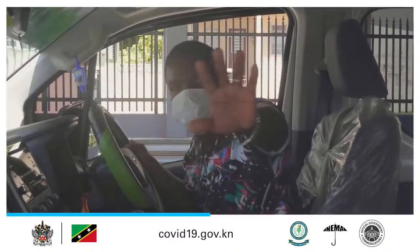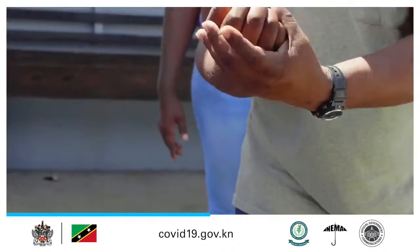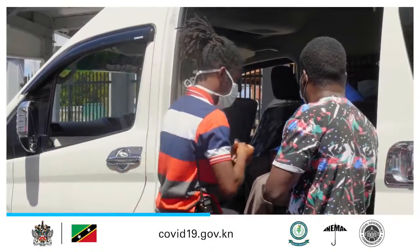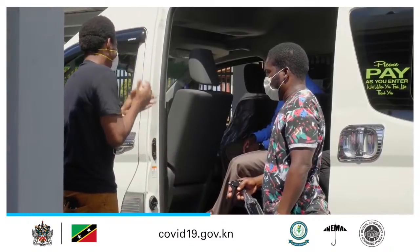Sanitize your hands before and after entering public transportation. The bus operators are also encouraged to sanitize their buses after each trip. Remember, always practice good respiratory hygiene. That means refraining from touching your face with unwashed hands.